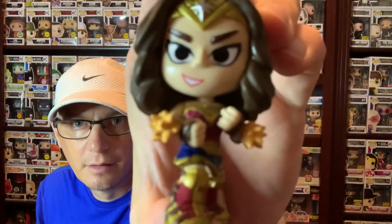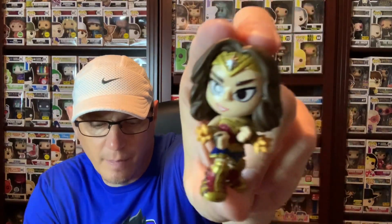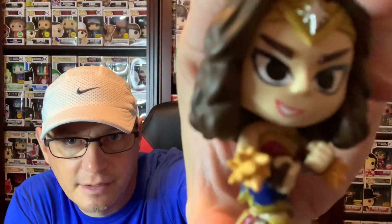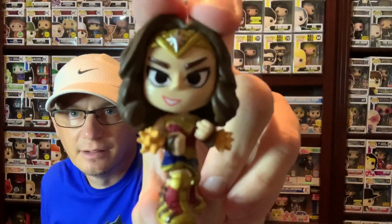Now this is dope. So this is the scene where she's blocking bullets with her gauntlets, and you can see there. Usually I don't like mouths on mystery minis so much, when they're shaped like that, but that doesn't look too bad. And then you see how she's hitting the bullets off of her gauntlets. That is really cool to catch that action scene in a mystery mini. That is so dope. Oh man, that's cool. Let's see, she is a 1 in 12. So really cool. Guys, that is it on the minis.